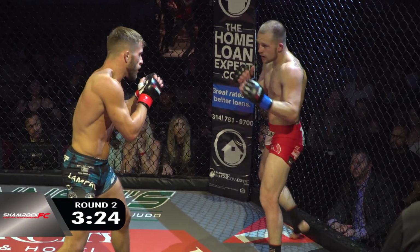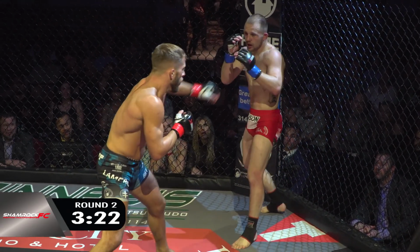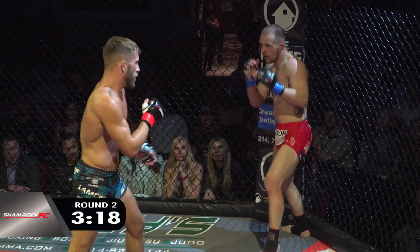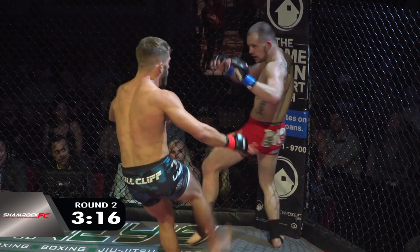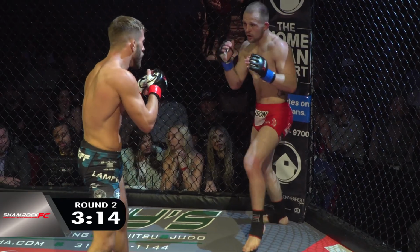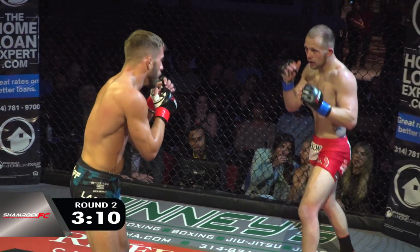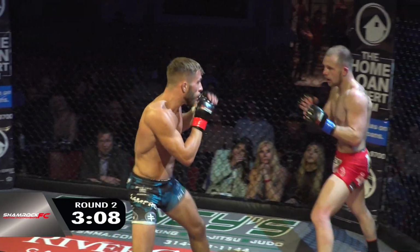Nice little inside leg kick by Caniglia. Got to get off the cage. Yeah, he's got to get out of this spot. He's just sitting. He has to move. He has to circle. He can't sit here with his back on the cage and just wait. He's allowing Dustin just to pick the shots that he wants, and tear that front leg up. Oh, yeah. Nice little body kick there.